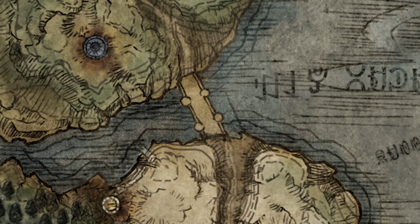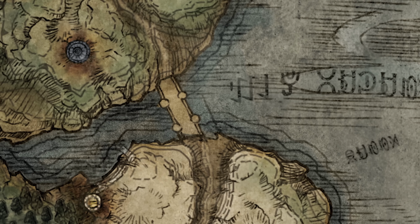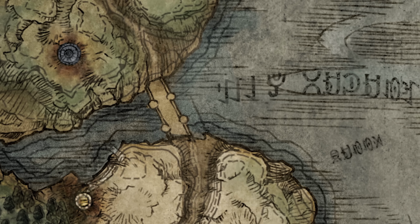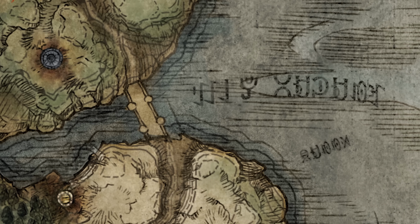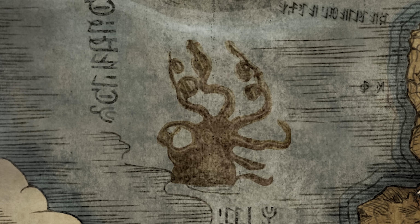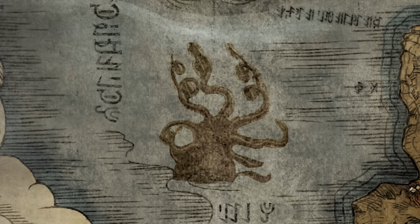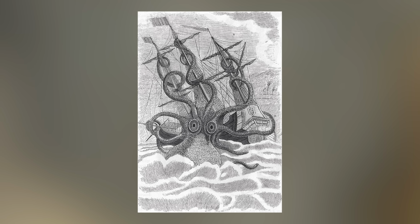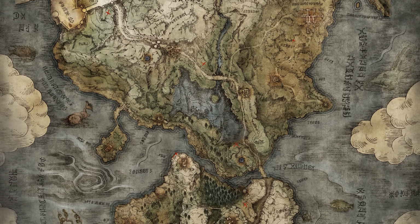And do you remember the Bridge of Sacrifice that leads to the Weeping Peninsula? Well, in this earlier version, the channel that runs under it is called the Kraken Channel, suggesting that it'd be a very dangerous route for any ships to take. The Kraken itself is found elsewhere on the map as well, with this image that is roughly taken from an engraving made in 1801.